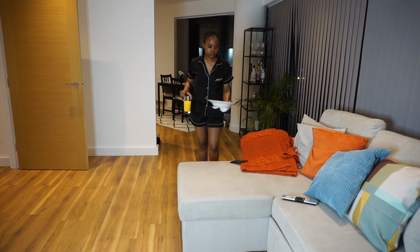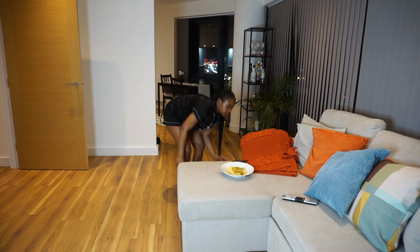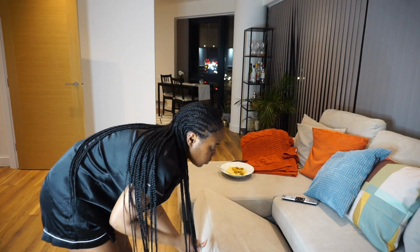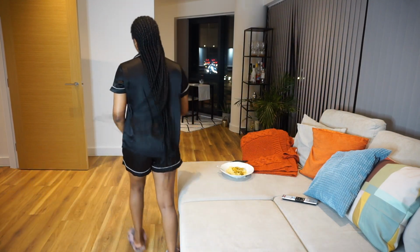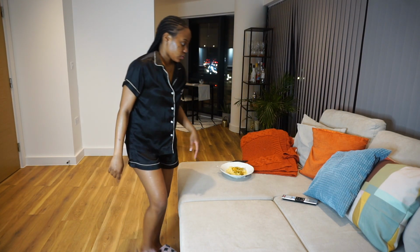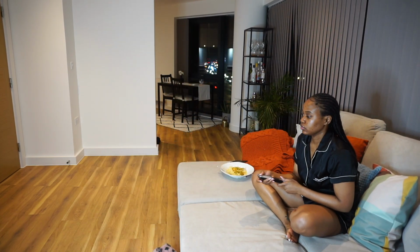In the sitting room today. I have different places I like to eat, you see. Today I'm eating in the sitting room, and we have a sofa bed, which is amazing. So amazing. Like, once you sit in this thing, it's like you don't want to get out. So I'm gonna sit here. I do like to eat and watch something at the same time. I just can't do it any other way. So this is what I'm gonna do. Just sit here, relax, and eat my dinner.